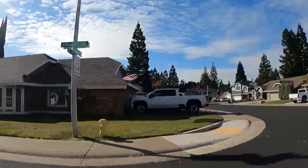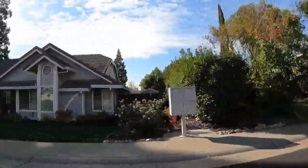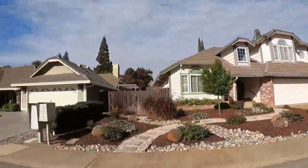So a lot of these homes are going to be built in kind of the mid 70s, 1976 to maybe mid to late 80s, 1988, 89. Now, a lot of the homes in this area are going to be kind of in that 1,700 square foot all the way up to maybe like 2,600 square foot range. You know, 3 to 5, 3 to 6 bedrooms, 2 to 3 bathrooms. Single stories, 2 stories, but a lot more 2 stories in this neighborhood.